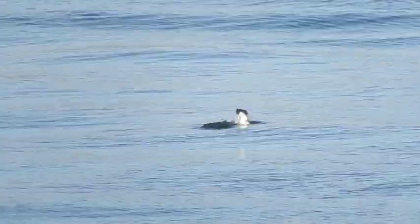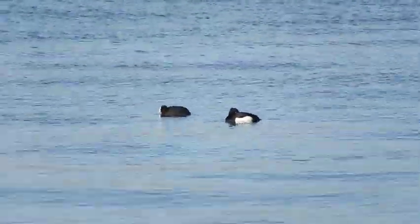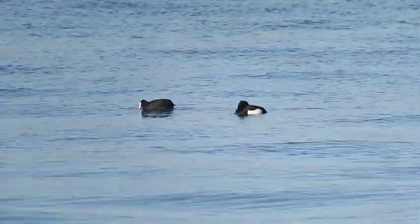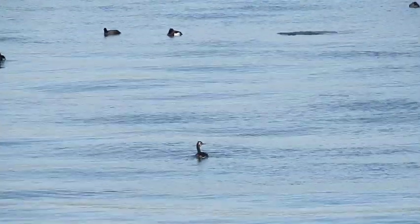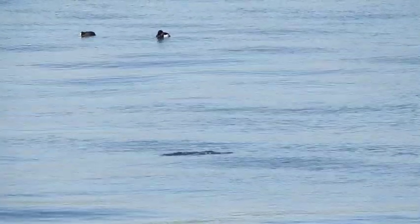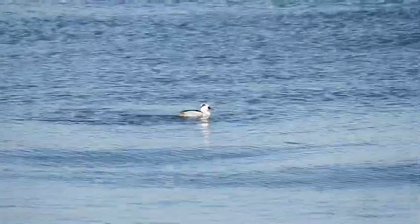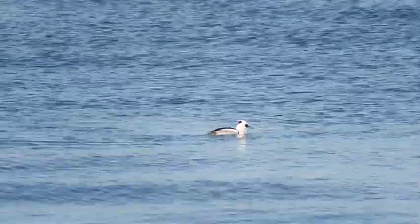And there he goes, unmistakable once you've seen him, because a bit like a tufted duck, got all that black and a little bit of white, whereas the Smew, lots of white and bits of black, but very, very smart. What a beauty.